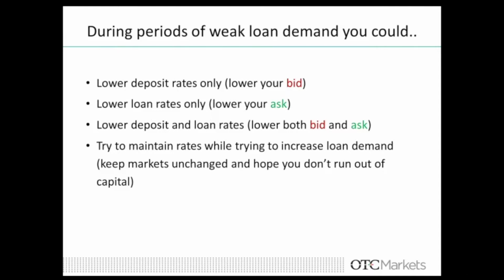So if you think about it as a banker, if you don't have any loan demand, and you're the guy who was at 110, you're probably going to lower the rates that you're paying for deposits. If you've got great loan demand, you might raise what you're paying for deposits. If you don't have a lot of demand, you might lower what you're charging for a loan. That would be the equivalent of me lowering the ask. If you go to the next slide.